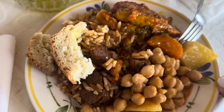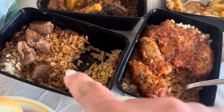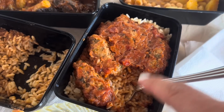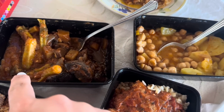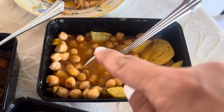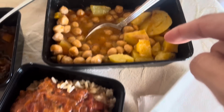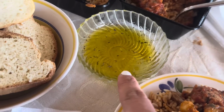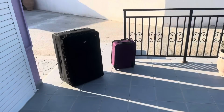We decided to go into the city. We picked up some food to go. We have some rice with some stewed beef. We have some meatballs with rice, stewed mushrooms, and then also okra, 2 separate dishes together. And then some cooked chickpeas and some lemon potatoes, also separate. And I made myself a little plate. Of course, some olive oil, some bread, and some olives. And that's dinner. That's it.